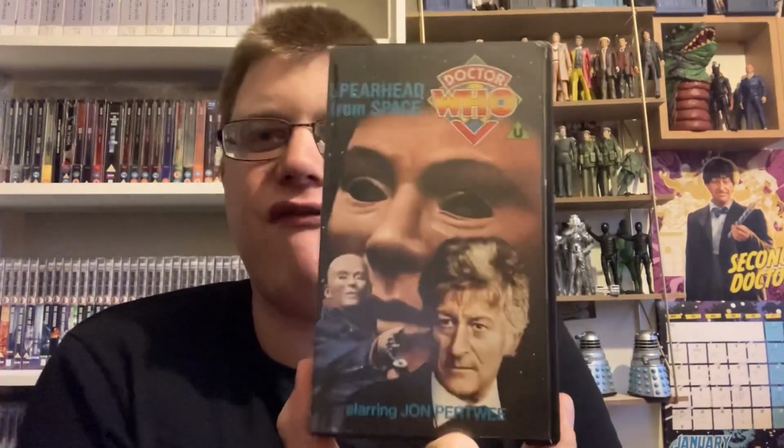John Pertwee's very first story. I don't really care for these Photoshop snap things, but Spearhead from Space is one of my favourite stories from Season 7. So it's absolutely great to own.